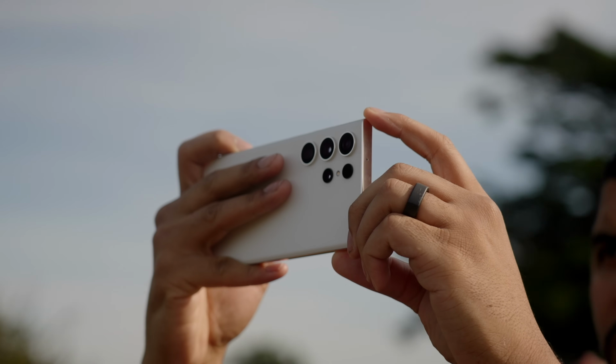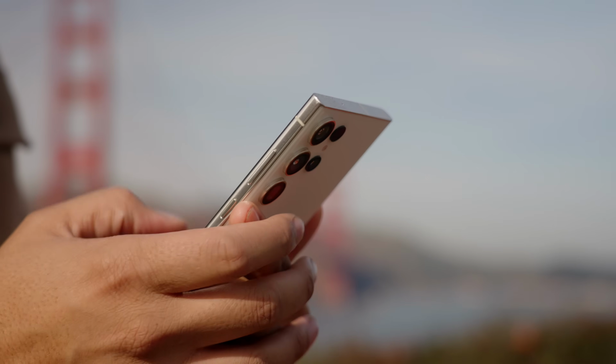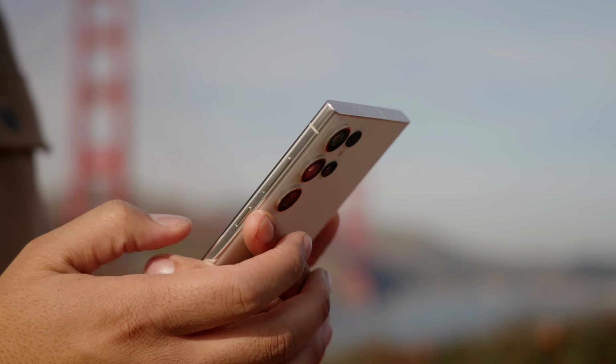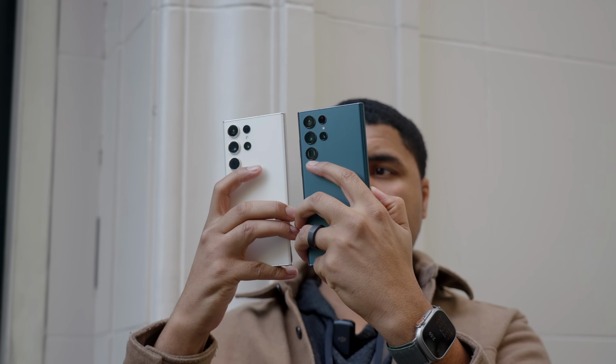So we have to talk about cameras. That is a big difference this year for the S23 Ultra. And of course, we have new sensors, but that processor should help with images too. But first, let's talk about the big step in the optics department.